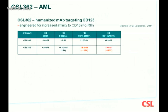So the question we asked was, what could we do to 360 to make it more potent in this context? What we thought we would like to do is get that antibody to better engage the innate immune system, to recruit NK cells and get the NK cells to kill the blast cells and the stem cells. The way we did this was using some Fc engineering, which increases the affinity of the Fc portion of 362 for these Fc receptors you can see here. The one to really notice is the increase in affinity for CD16. The affinity of 360 was in the micromolar range, and after we'd engineered the Fc domain, the affinity went up to 18 nanomolar, an increase of 112-fold in the binding of that Fc to the CD16 on NK cells.